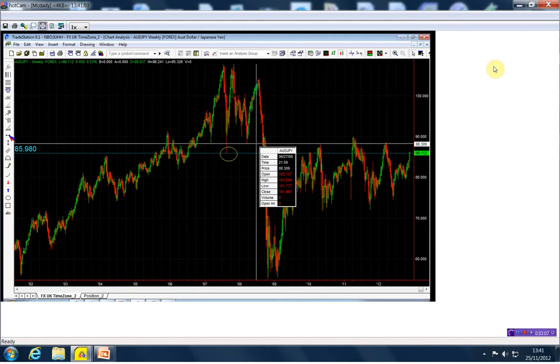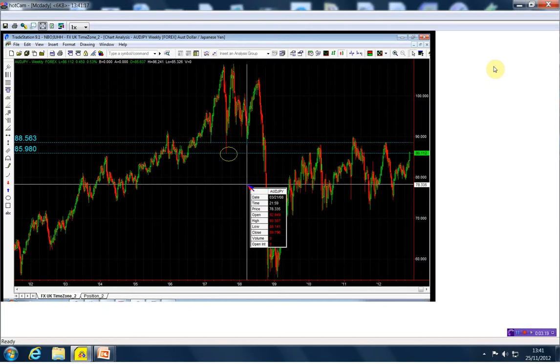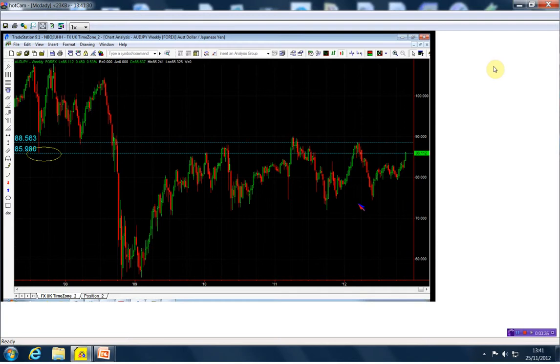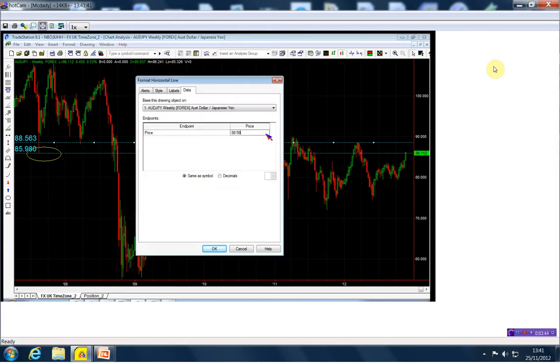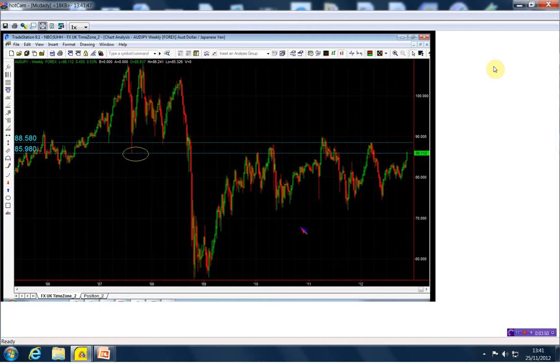The next level up, or the next significant point, not structure but significant, would be 88.48, 88.14. So I think the 88.58 here should be the next level up. Okay, so we do have the next significant point above here.